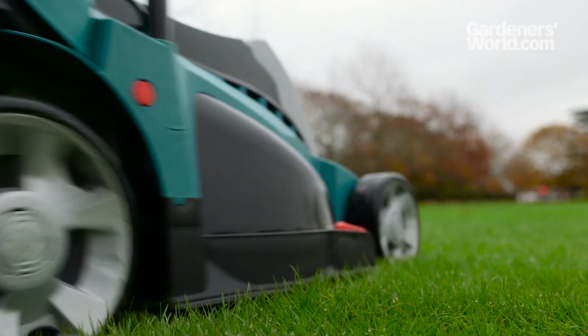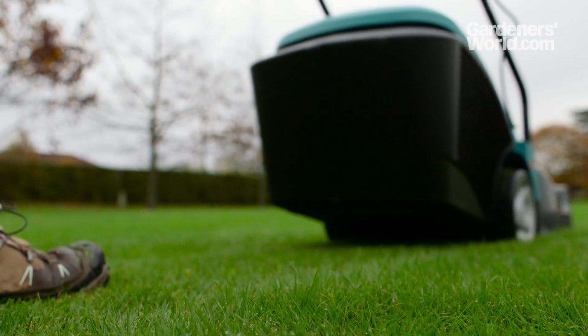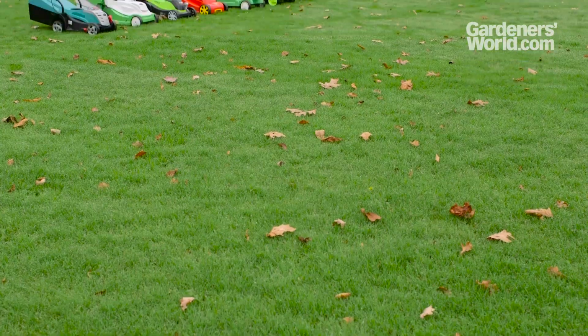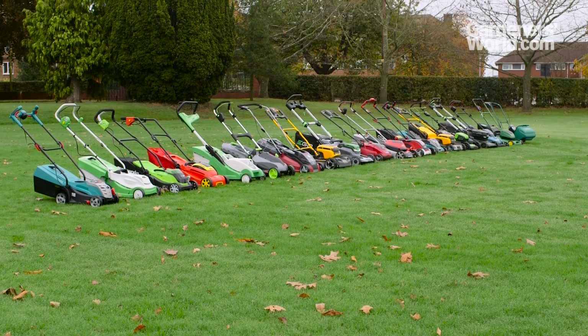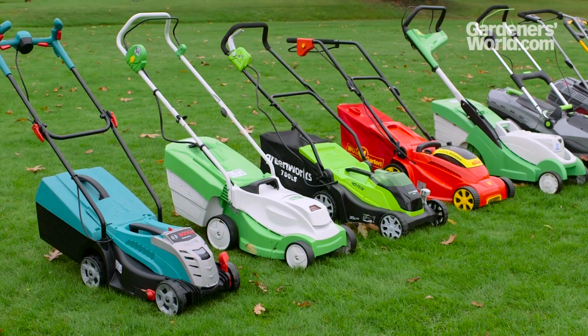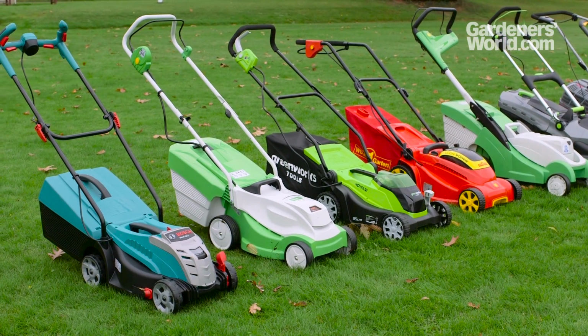Mowing the lawn can be a pleasure if you use the right equipment. Until recently, the main options were petrol or electric-powered models. Now there's another choice, cordless, battery-powered mowers with powerful, long-lived lithium-ion batteries. Cordless mowers have a range of benefits.